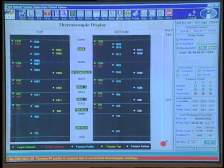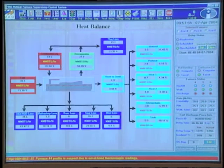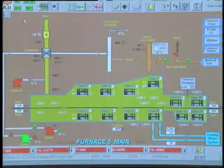Certain combustion data is brought up to what we call our level 6. It could be fuels, fuel flows, combustion air flow for each zone in the furnace.